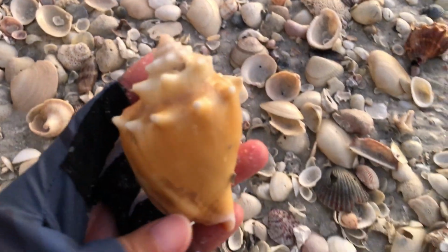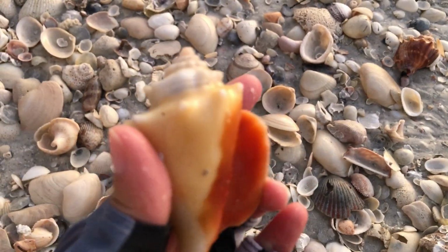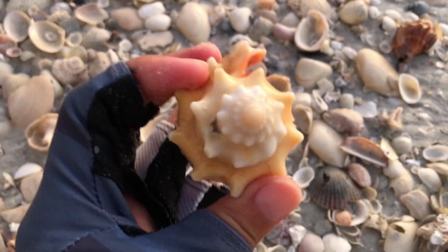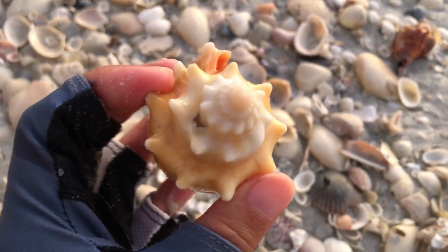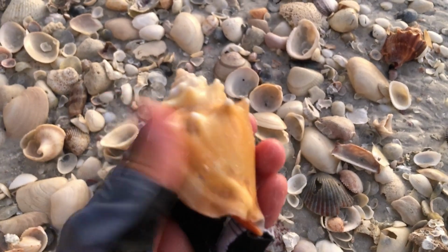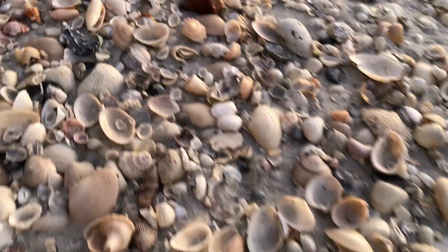Oh, look at this one. This one's kind of like a yellow-orange fighting conch. Gorgeous. Oh, look at the underside. Yeah, beautiful. The orange, definitely going to keep that, and it has all its points. Great points on that one. And that white top, it's a really pretty fighting conch. All right, what's up next?